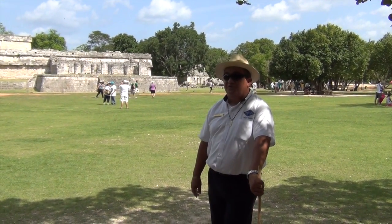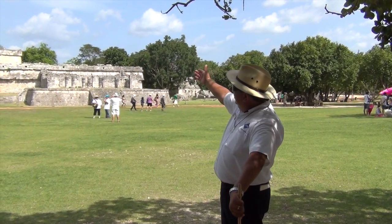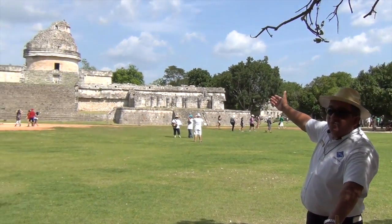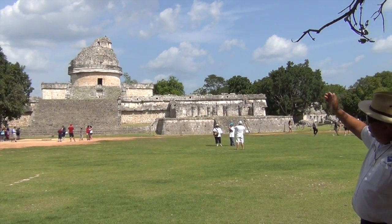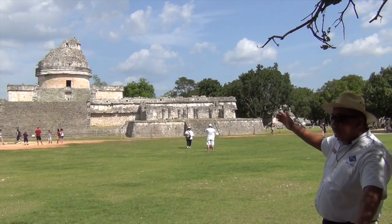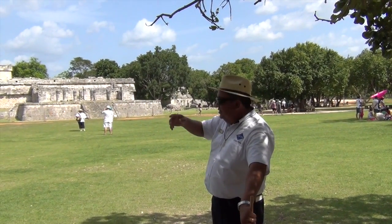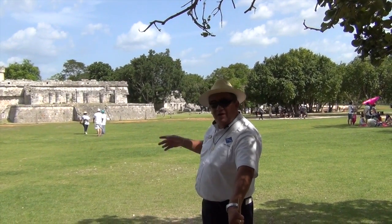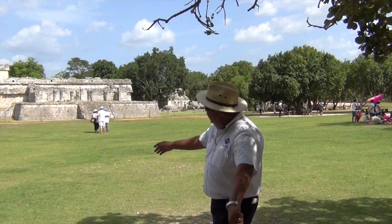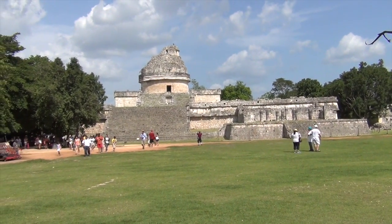This is very important to know about this great Maya people, who represented this astronomical observatory. Believe me, this is the only one in all of Chichen Itza built in a round shape. You're going to see the other constructions, square, rectangular, but no one like this one. See? Take a look, please. Observe carefully. See the doorway? There is one doorway up there.